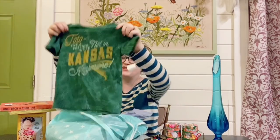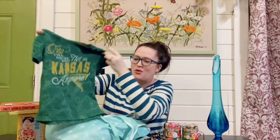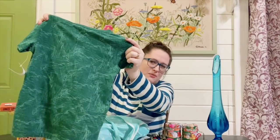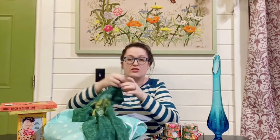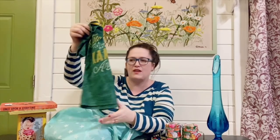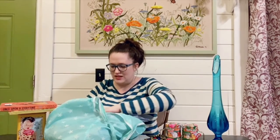Then I got this one here. I just thought it was super cute. It says, Toto, I have a feeling we're not in Kansas anymore. I really like the style to it, and it had all kinds of states. I don't know if you can see, it's kind of like a map all over it. So I thought that was super neat. This one was marked $2 as well. It is in size 4T, so it's kind of in between my kid sizes. My oldest might be able to fit into it, but he tends to be more 5T, even though he's only 4. And then what else did I get?